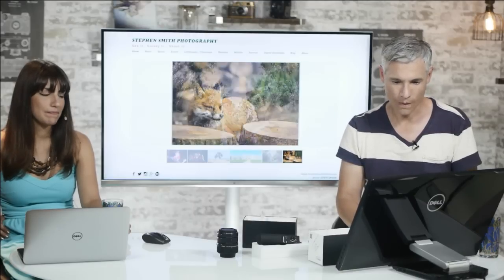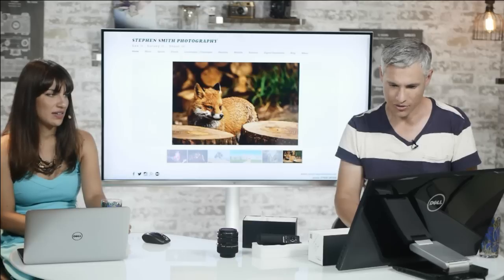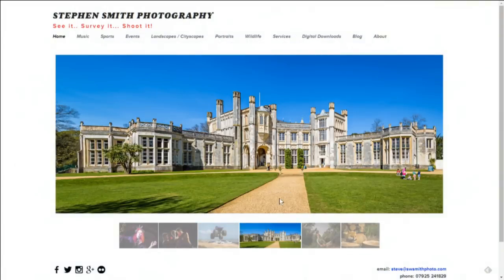We got a little red fox there. That looks cute too, very mischievous. That could use a little more contrast too. Brighten these pictures up a little.